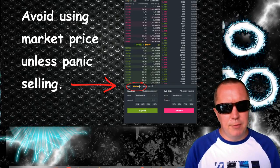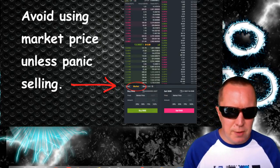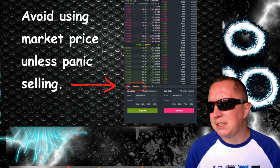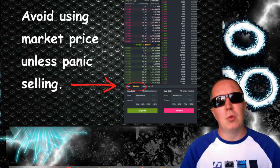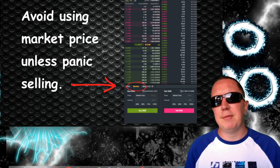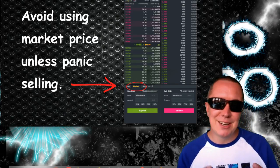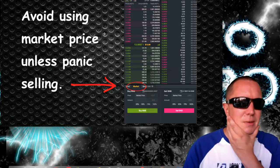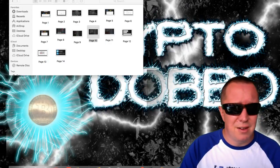So if we now click on market, I avoid using market unless I'm panic selling. Market is going to do an instant sale as quickly as possible at what it deems to be the market price, so you could potentially lose quite a bit of money using that. I'm only really going to use that if some god-awful news has come out, like Verge, for example, being involved with specific sites, and I know that the market for that coin is going to crash. I'm going to quickly get onto market and just sell. That's just me panic selling. I don't use it for anything else other than that. All right.